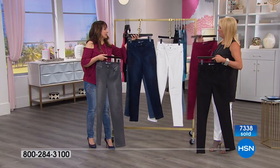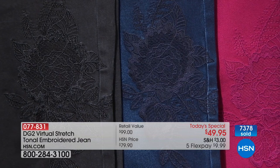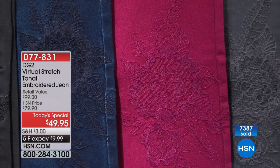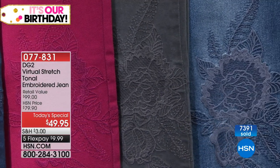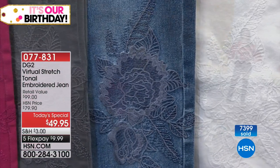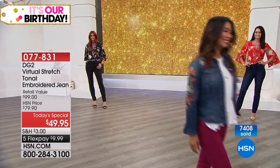The black is most subtle. It is black on black, then the wine. These are the identical colors in the black, the wine, and then in the gray, it's a little bit deeper, it appears to be a darker color. And then the indigo appears to be almost black, but when you're next to it, you will see it is the darkest, most midnight navy. And then there is the wine and there's the gray. You can see this beautiful, like a cabbage rose with all of that embroidery. There's a bud there as well, and the sprigs of greenery. It's subtle, it's elegant, it's elevated, it's textured, it's Virtual Stretch.